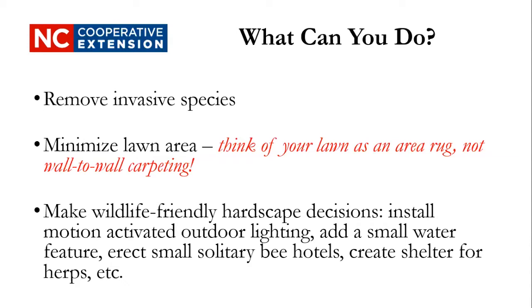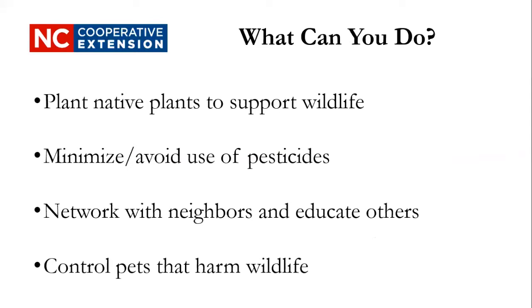And think about, beyond landscaping, what other hardscape decisions you can make. That could be changing your lighting so that it's not constant floodlights in your yard at night, adding water features, supporting bee nesting sites, creating shelters for reptiles and amphibians and things like that. Those are non-planting things that you can do. And then of course you can plant native plants that support wildlife.